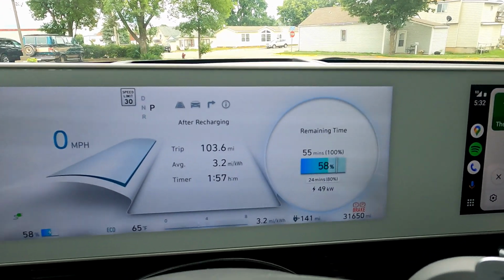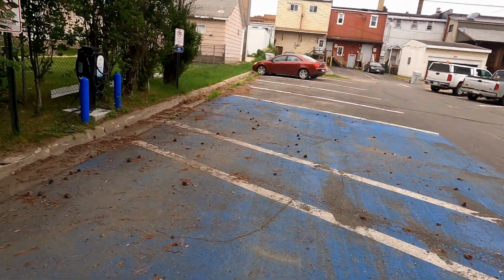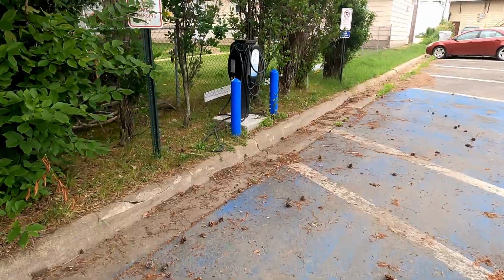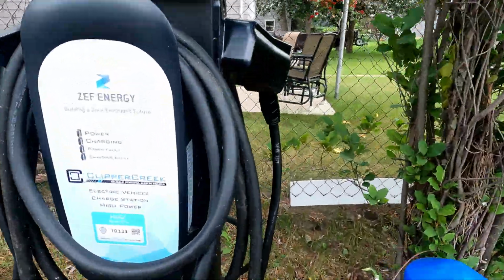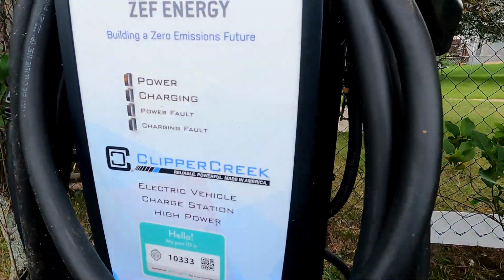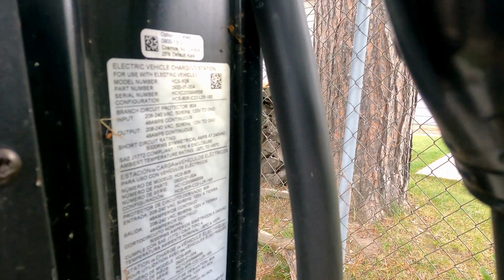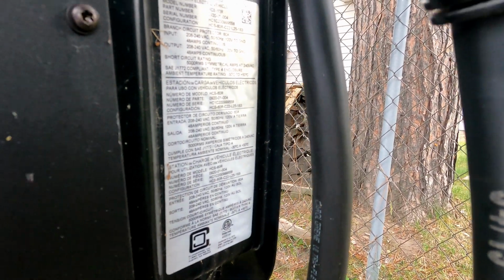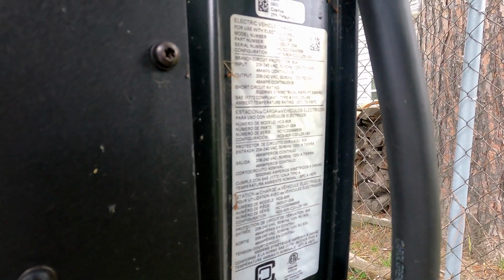Similar charge to before, but we started at 9%, the other one. Have a quick look at these. Looks like it's on, says it has power. Oh, these are high power ones too, 60 amps, nice. These are doing a pinch.